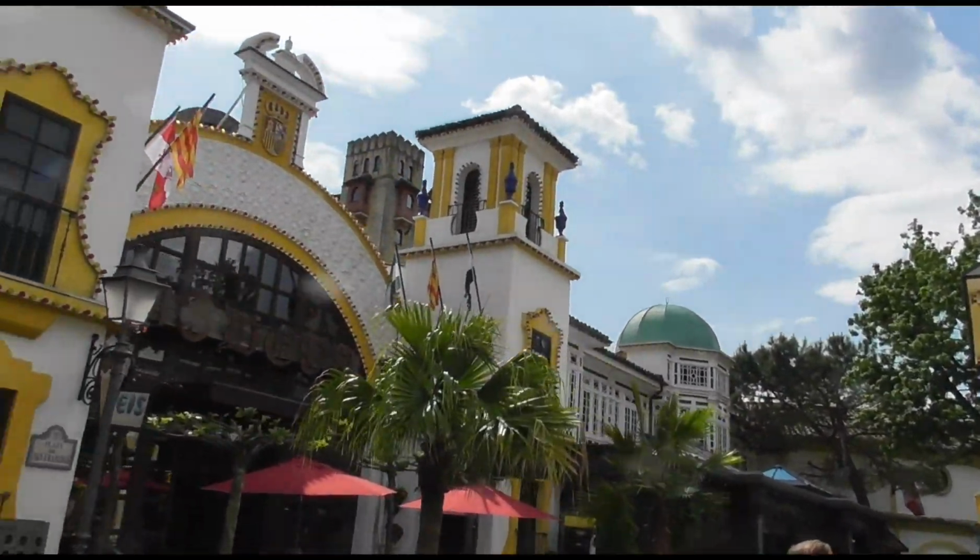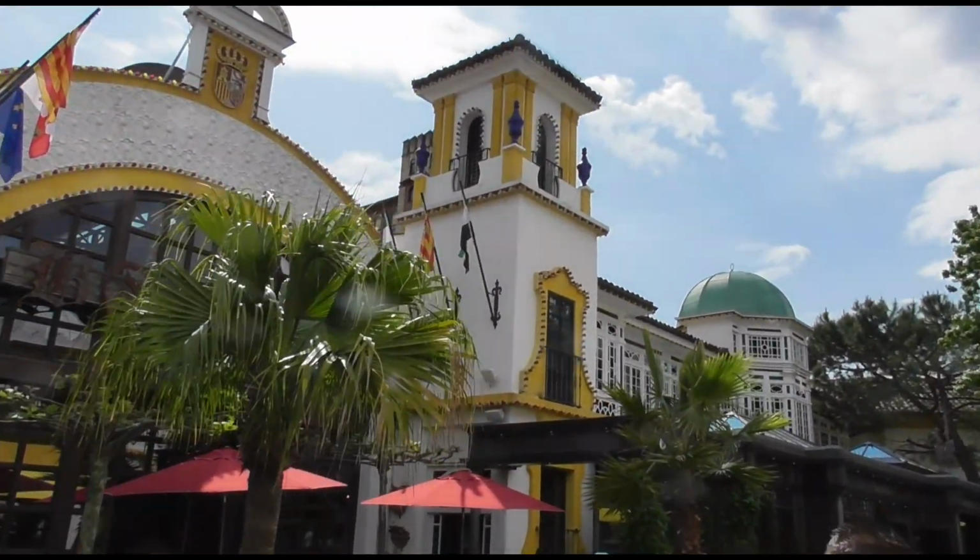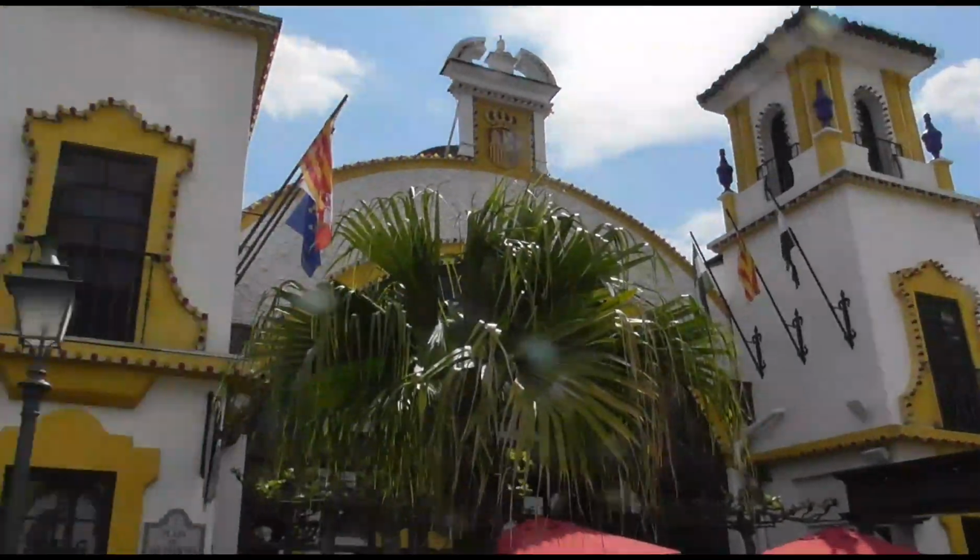I love the decor at Europa Park, honestly, all the themed areas and everything, it's really nice and themed.